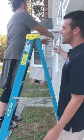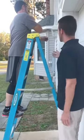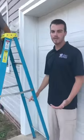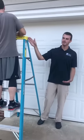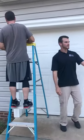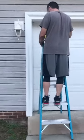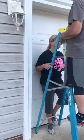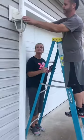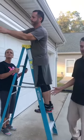When doing work on something that you can't actually get the ladder directly under, it's good to make sure you have someone holding the ladder to securely support it and give the person that's climbing up the ladder trust. Now, with the assistance of his partner holding the ladder, he can effectively work on the ladder and not tip over the ladder.